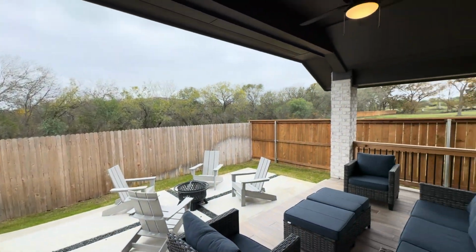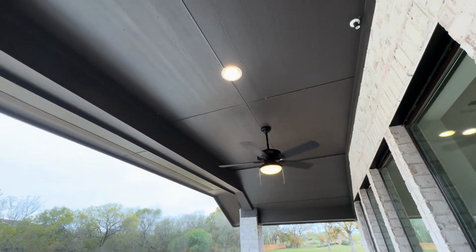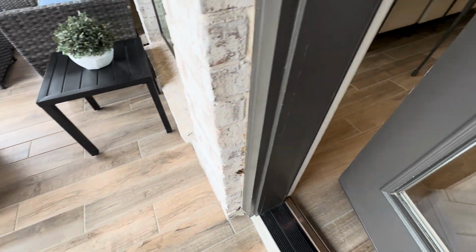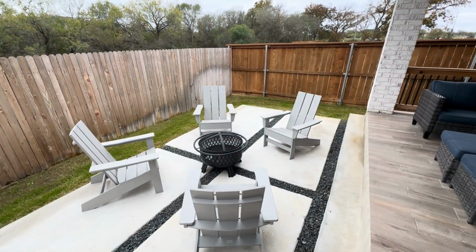So your backyard here, you have this covered awning, which is attached to the house. Really, really pretty. You have a fan installed, you have can lighting, and you still have the same floor that follows the inside of the property. Absolutely insane. You have these great slabs where you can turn it into a fire pit.